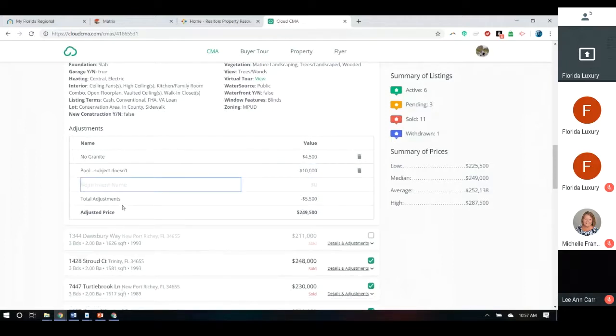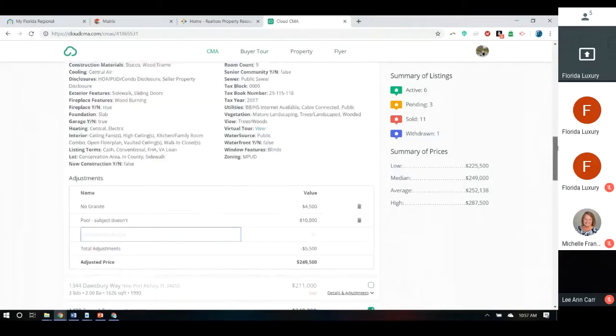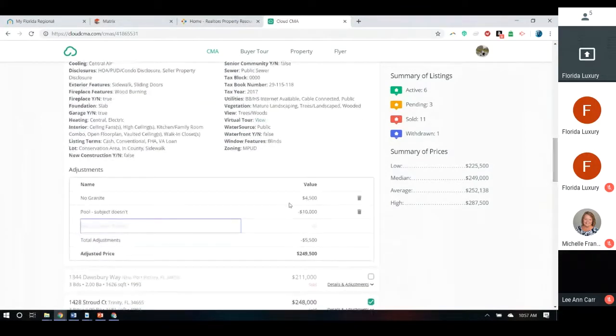So you notice that what I've done now is I have a total adjustment, a net adjustment of negative 5,500. So I've gone in to make this home the same as mine. You know, I'm adjusting or deducting value based on what I know of this property and what my subject has. So I can go in and I can just keep making adjustments and tweak it.